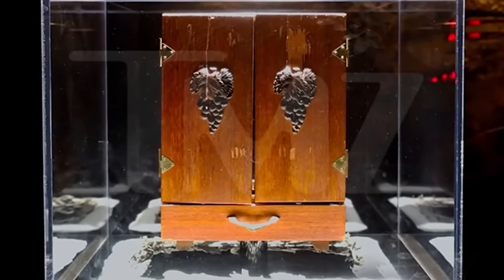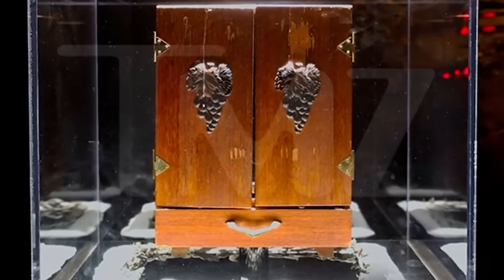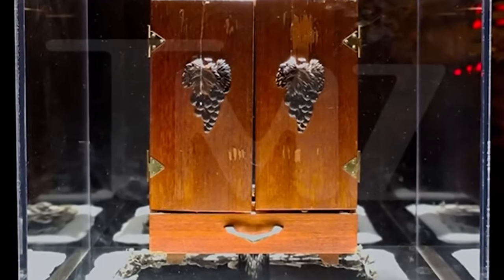Many people who have visited this box have reported having serious episodes in the room while they're looking at it. Whatever spirit is trapped inside this box, it is clearly an extremely powerful one. The box remains on display at the museum, but I wouldn't recommend going to check it out if I was you. Number 4 on this list is the Devil's Rocking Chair.